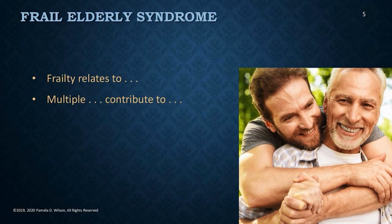Frailty is this broad topic that's not really identified by one single medical diagnosis because, as we know by now, multiple chronic diseases build and contribute to frail elderly syndrome in our parents. A loss of muscle mass, declining physical endurance, shrinking bone mass and bone density all lead to osteoporosis and a higher likelihood of fractures if a fall occurs.